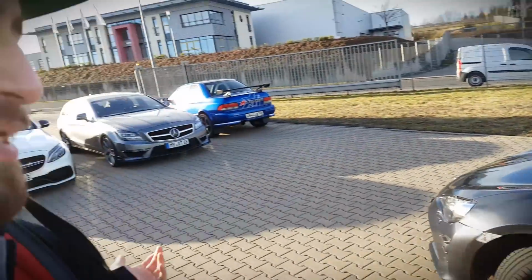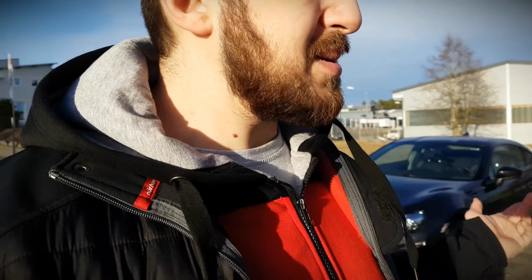So if you're really buying this car for the horsepower, you probably won't, but there are plenty of upgrades that you can do to it. But most importantly is the handling. Well, that's enough talking about the car. Let me quickly tell you what we're gonna do to this car.